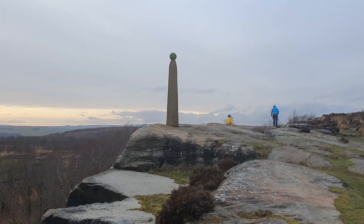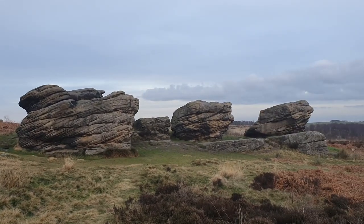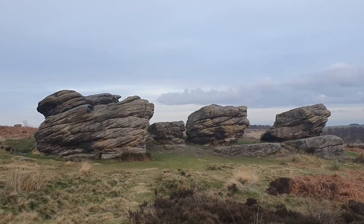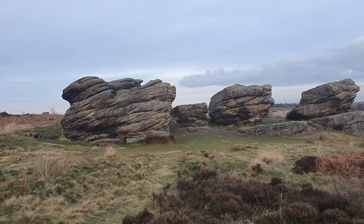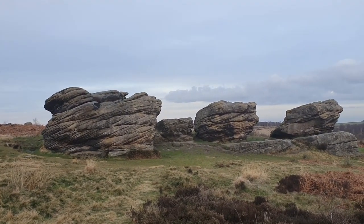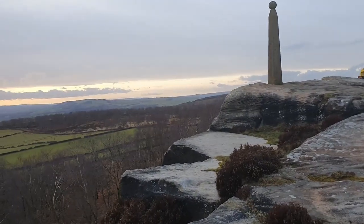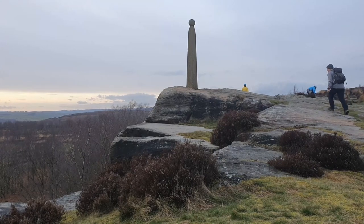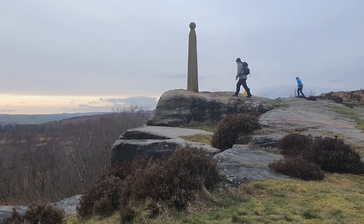So here we've got Nelson's Monument and the nearby three rocks, which are shaped like the bow of a man of war. They're named Victory, Defiance and Sovereign, which were the ships at the Battle of Trafalgar. And this monument is for Nelson. It's a nice little plaque.